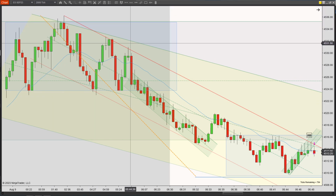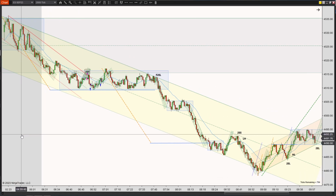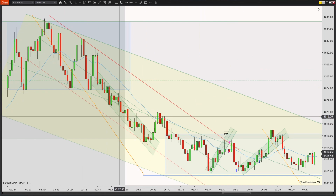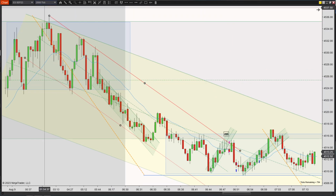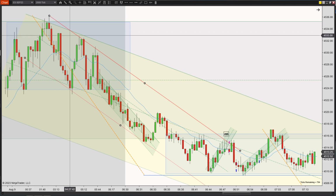Before I had this yellow channel going down, I was actually playing things off the yellow channel I eventually discovered. Before then, I was actually playing things off this potential red channel, and I kind of took away the area shadowing, but it looks like this red channel coming down. That's what I was touching base with. It was like one touch, two touch, three touch.